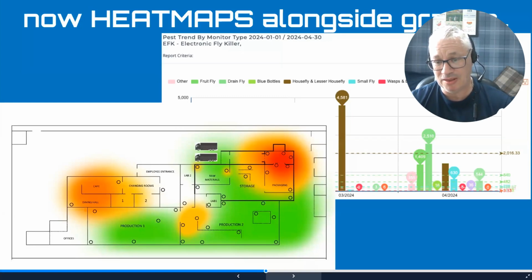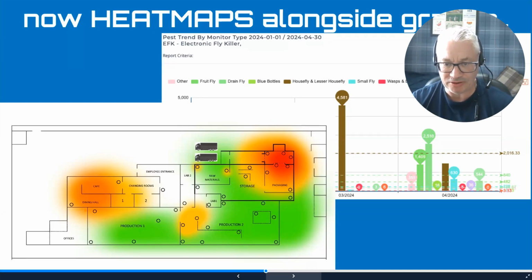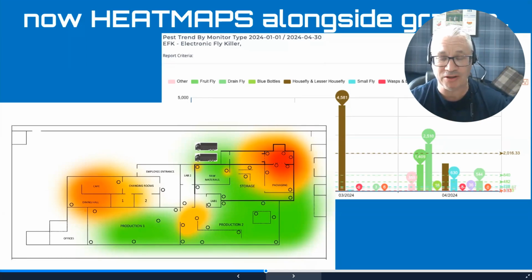As you can see, the heat mapping is live, okay? At any point, you can click onto a site, you can look at live data from pest activity that you've collected. We use the RAG rating, red, amber, and green. You can see on the plan there. Green is low activity or no activity, amber, medium, and red is high activity. This is a fantastic tool for pest analysis, for root cause analysis, and to get an overall snapshot of the site where pest activity is actually happening as you look at it.